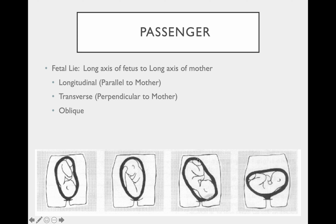And oblique is like kitty corner. It's not straight. It's not longitudinal up and down like these, even though this one is breech presentation. This is vertex. This one is transverse across. Oblique is where they're going this way or that way.